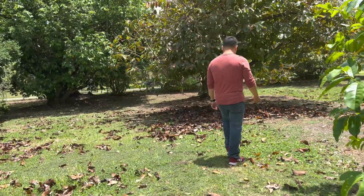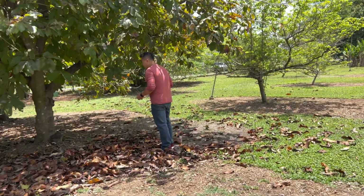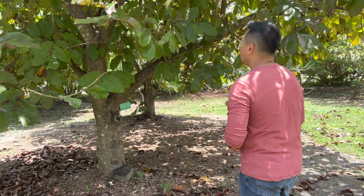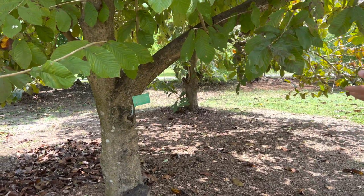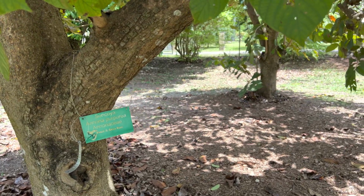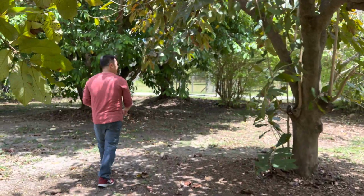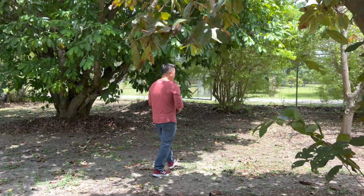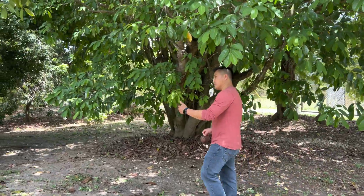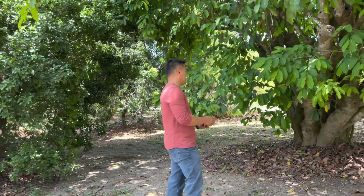Let's see what these guys are. Something I've never heard of before. Sonkoya. Obviously it's part of the Annona family. I have to look it up. Sonkoya. Most Annonas, I should mention, would prefer an environment with a high level of humidity. That's how the flowers, when they transform from female to male, self-pollinate.